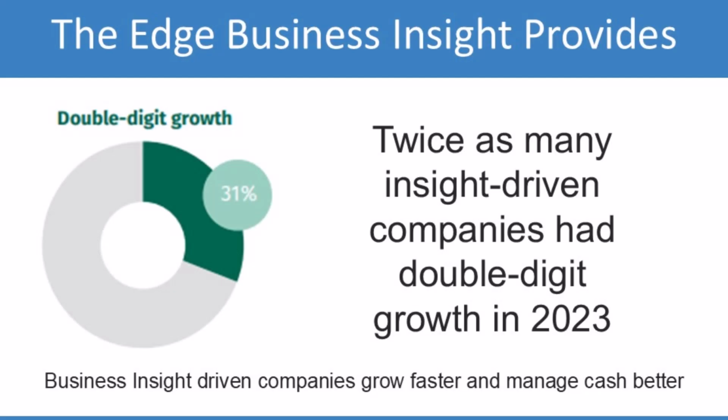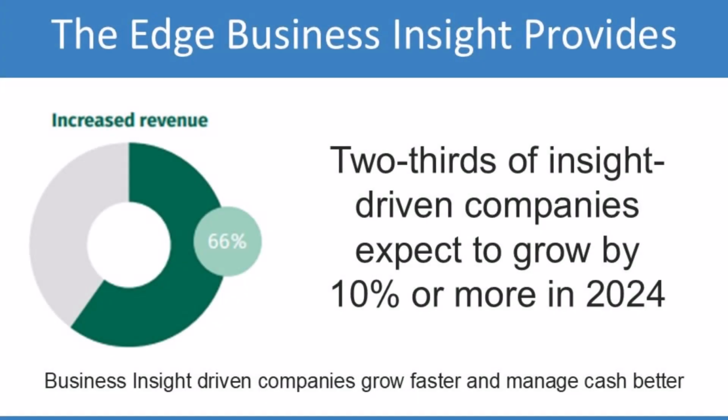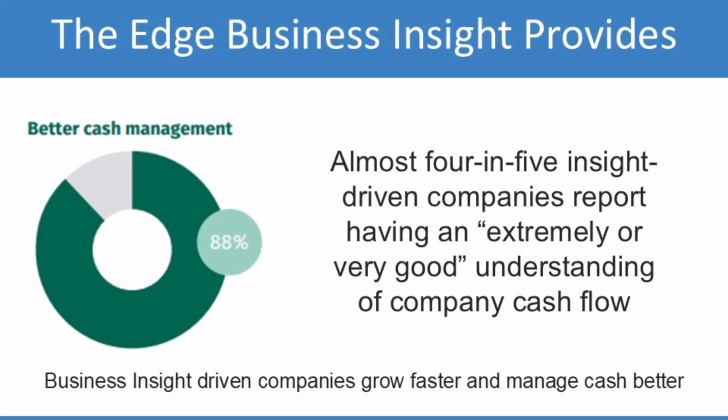And twice as many insight-driven companies had double-digit growth in 2023. And 2/3 of insight-driven companies expect to grow by 10% or more in 2024. And finally, almost 4 in 5 insight-driven companies report having an extremely or very good understanding of company cash flow. This might seem like a no-brainer, but we can't understate the importance of managing your cash flow.